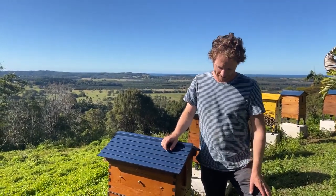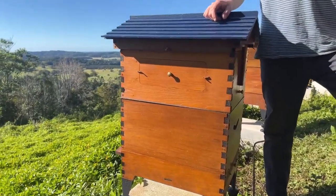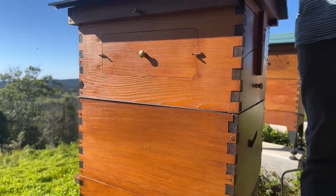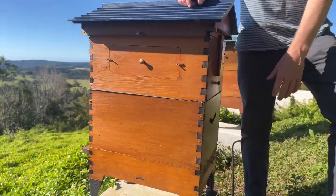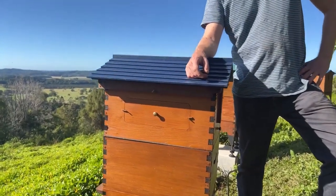And one more tip is if you've got an excluder and you are in those cold southern parts of the southern hemisphere here, it's probably a good idea to take that excluder out. Let the queen roam free, otherwise she might be left behind when the bees move up to consume honey up here, and she could perish under the excluder with no one to feed her.